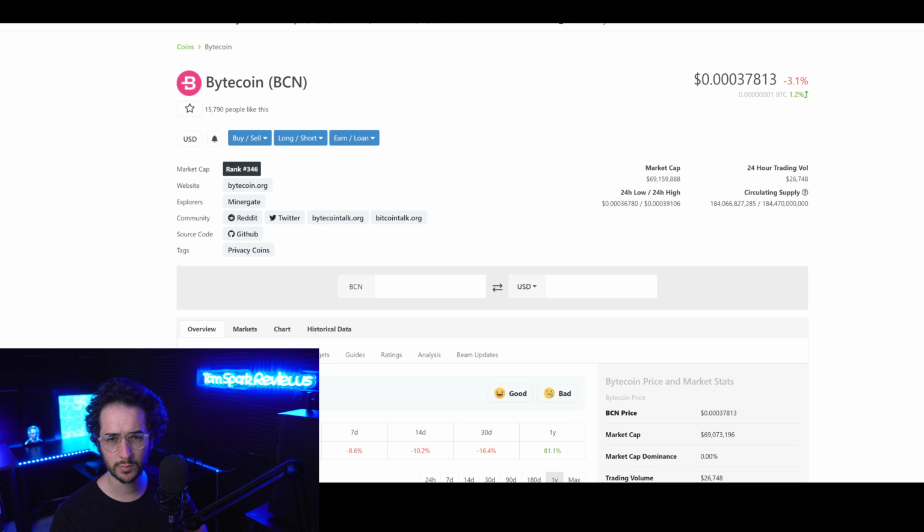But a lot of people who like Monero really don't like this one. People think that Bytecoin was made to just enrich a few people, and that Bytecoin hasn't really had that active of development compared to Monero, which has had a lot more improvements over Bytecoin.